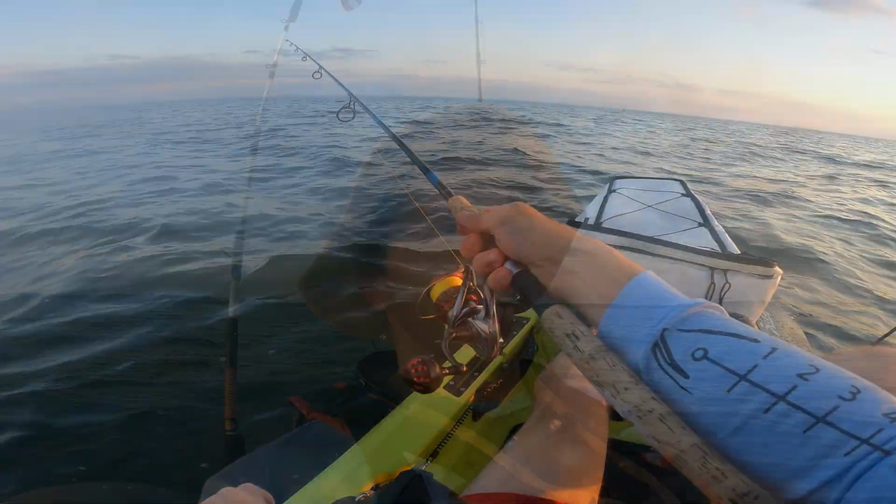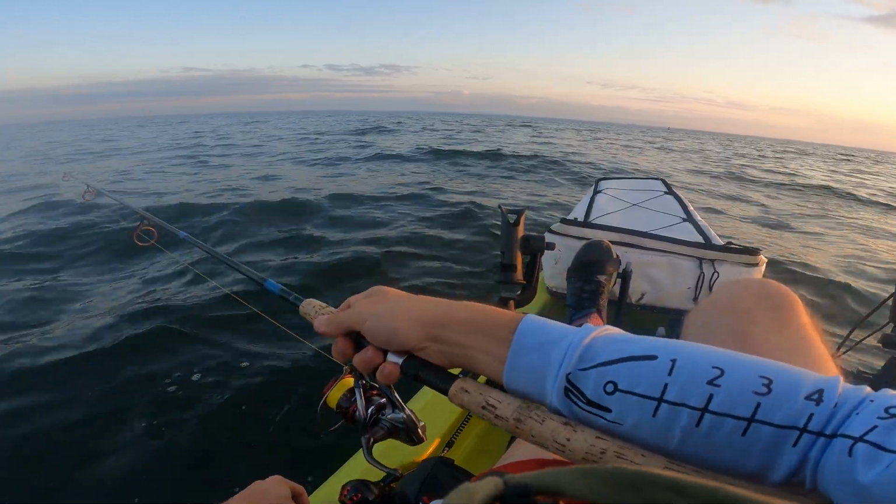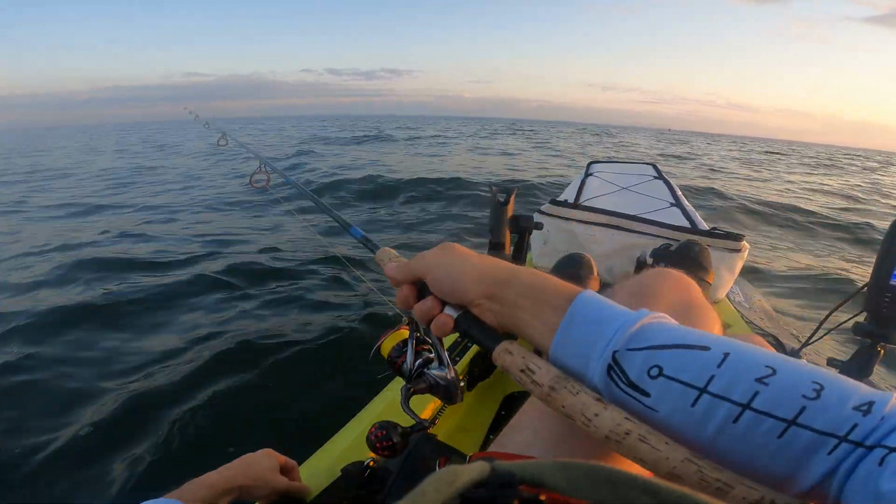I might throw the underwater down to see what we got down there. It's a little churned up. Don't know if it's going to be coming out too much. I've had a lot of rain, a lot of wind. So I'm marking some more bait on the screen. Still not deep enough to where I want to be.